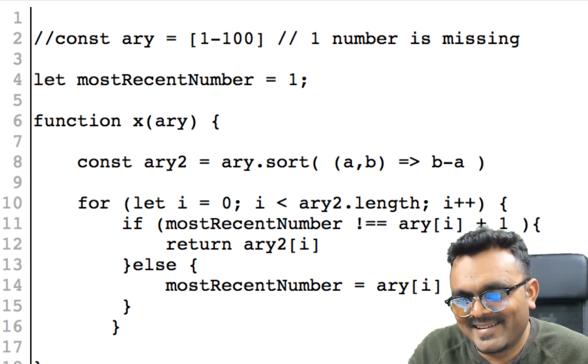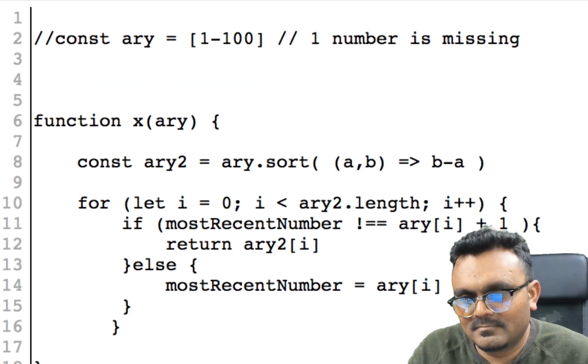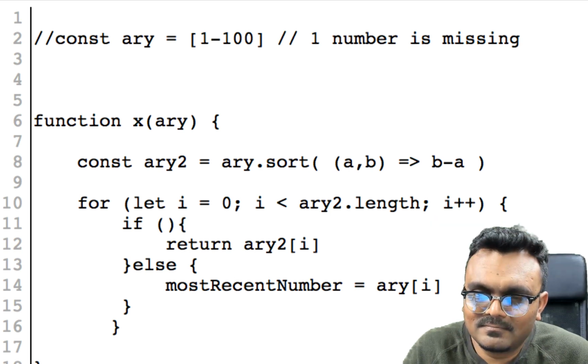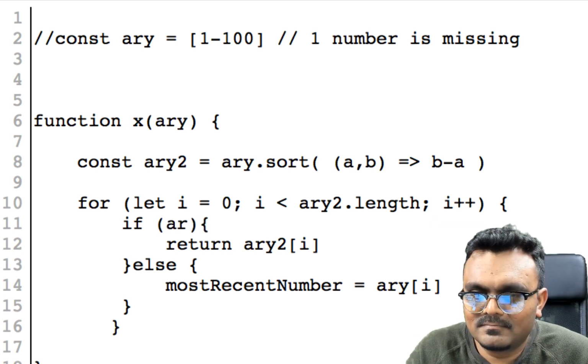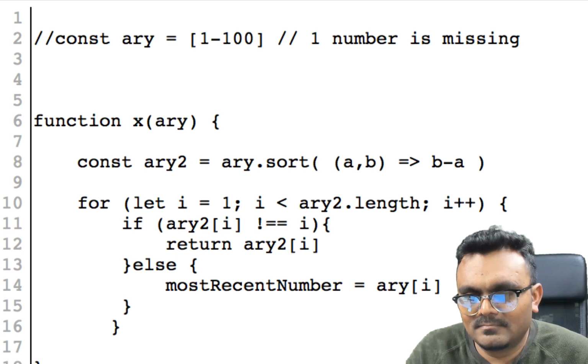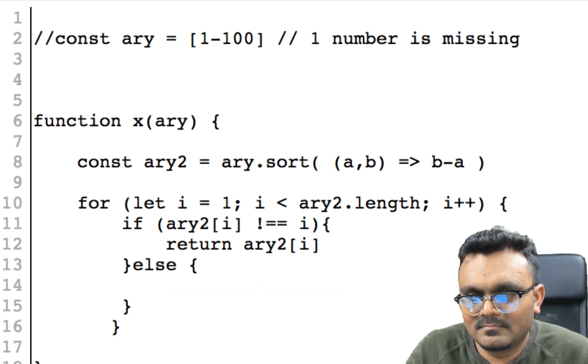No problem. I guess I could just, the smart thing to do would be to just compare this with i, I think at this point, where I could just say if the first item, yes, I might not need this, so here we go. If a[i] is equal to i, and we'll start this off at 1, and we'll return that item. Otherwise, I guess we don't really need to do anything.